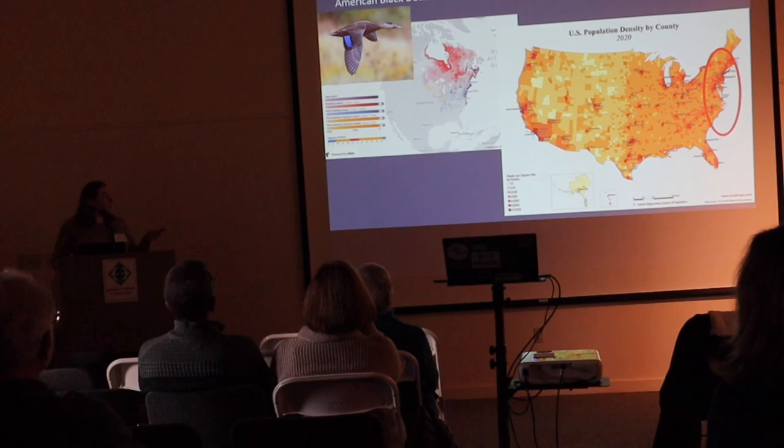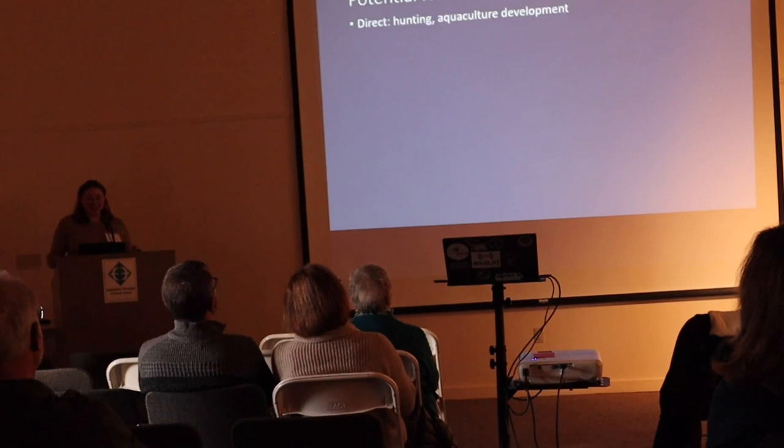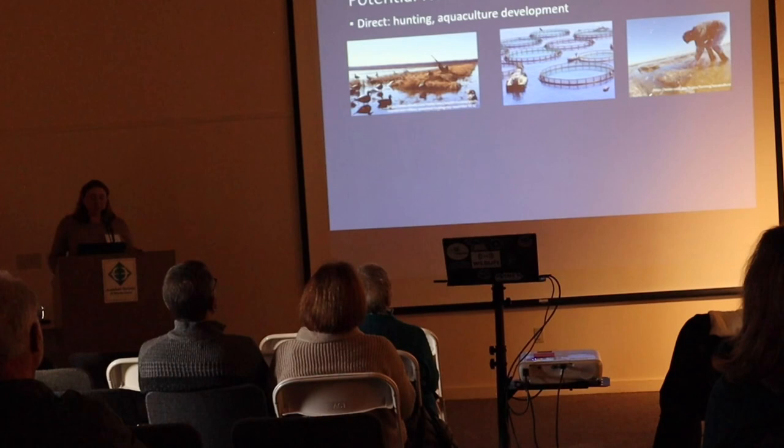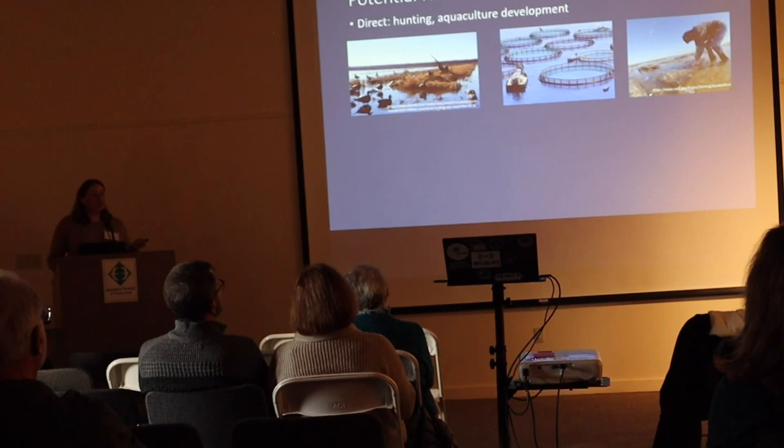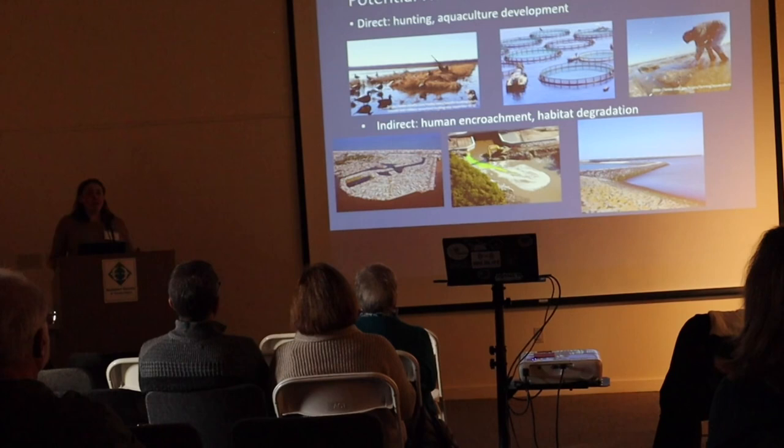So that leads to a high potential for interactions with humans, as I've been saying. These interactions can be direct, so things like hunting, aquaculture development, stay tuned for what Martina's going to talk about, fishing. All of that can directly be impacting waterfowl, but they can also be indirect. These can be human encroachment along the coastline, degradation due to pollution, and other degradation due to climate change or other development.